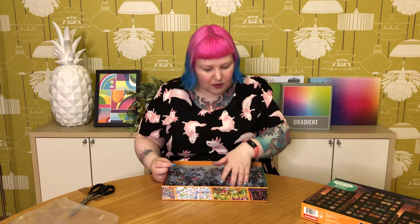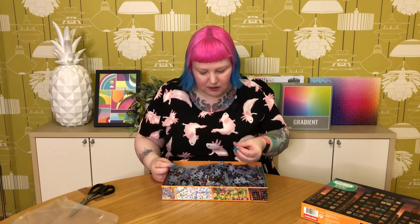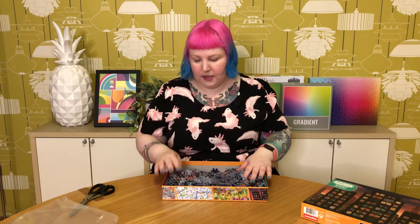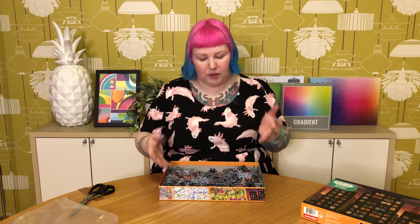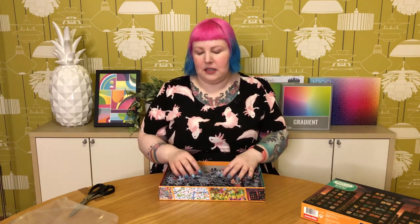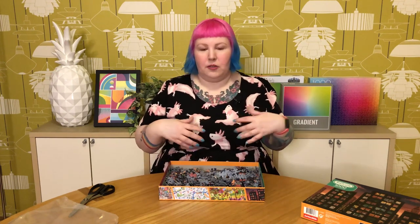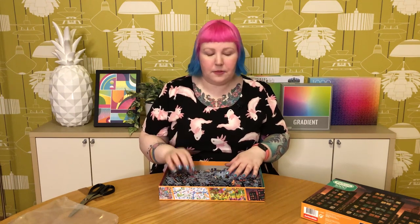I'm just trying to see if there's much puzzle dust. I can't see too much. It's going to be interesting to see what my puzzle board looks like after or during puzzling. Anyway, these seem pretty nice. I'm definitely looking forward to putting the puzzle together and seeing how well they hold together, what the fit's like, what the general quality is like, and how much of an issue this glare is going to be.